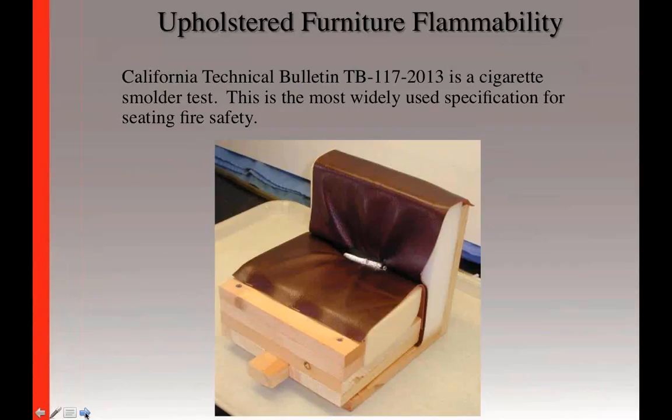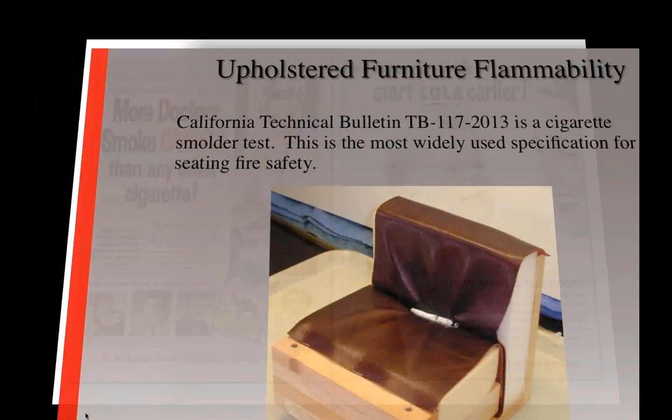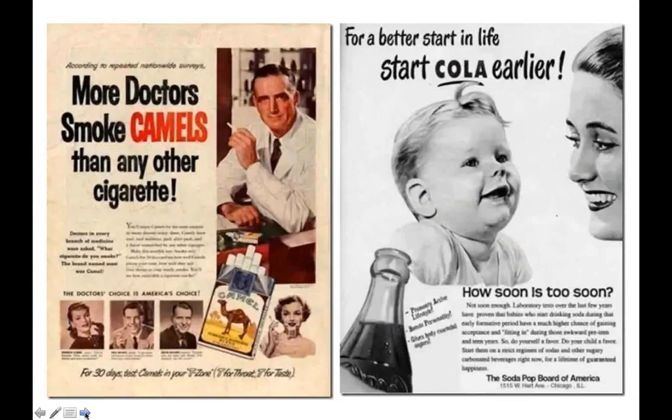There are no BIFMA standards for furniture flammability, but 98% of the seating market uses a cigarette smoldering test from California. It actually used to be an open flame and cigarette test, but it's changed to only a cigarette test, and I'm going to explain why. And I'll use a couple old ads to explain why.